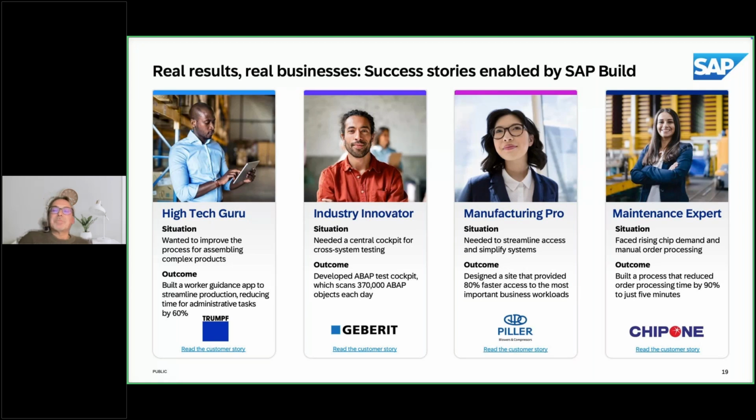We have Pillar as a customer for Mobile Start for their deskless workers. They have plans to enhance their UI in general, and they have designed a site that provides 80% faster access to the most important business workloads. And last but not least, with Mobile Start we now also have the option to include Joule in Mobile Start. I think that's the next big thing. Maybe Pillar will also integrate.